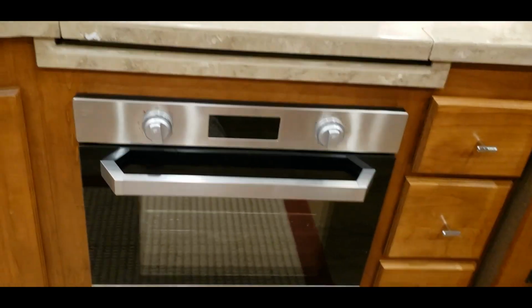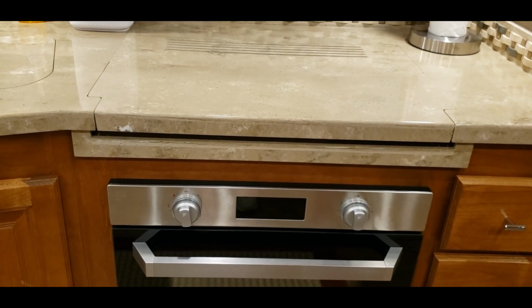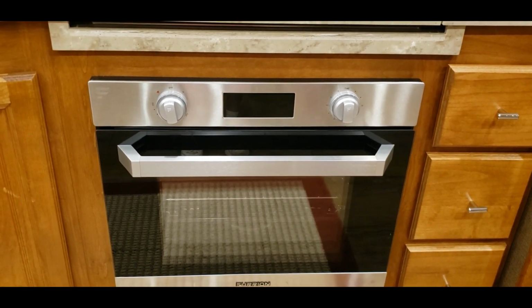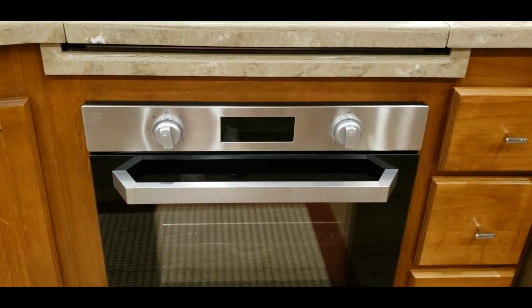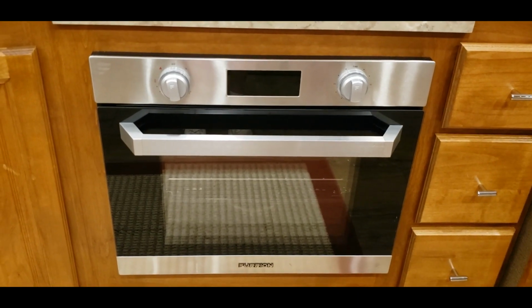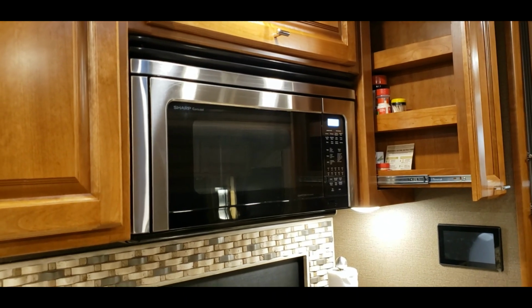We have a gas oven and gas cooktop. It's a three burner cooktop. And again, it is covered. It shows how much countertop we have when everything's covered. And this gas oven is wonderful. We used to have a 2000 Gulfstream Conquest RV, and it had a very small gas oven in it, and it burned everything I cooked. This one, so far, I haven't burned anything. Right, we have a convection microwave, makes yummy brownies.